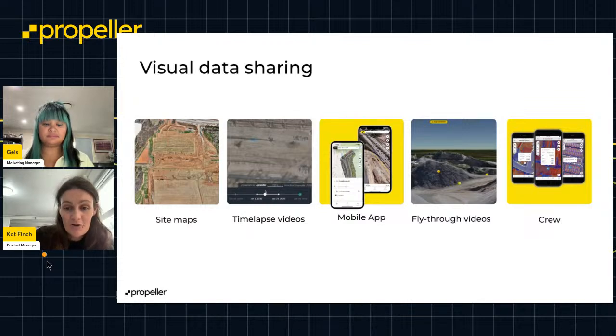And we've also got Crew, which is a feature that we'll also go into a little bit later, but it's a really great one for making sure you can get anyone having access on your site, just as simple as having a QR code and logging in straight away.